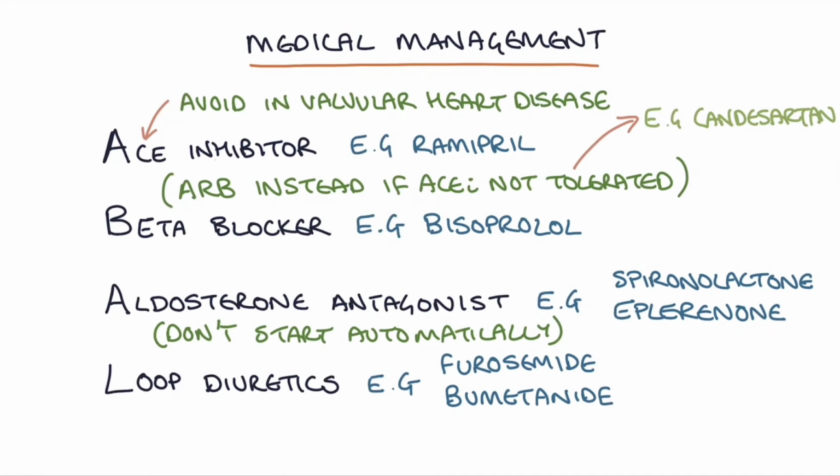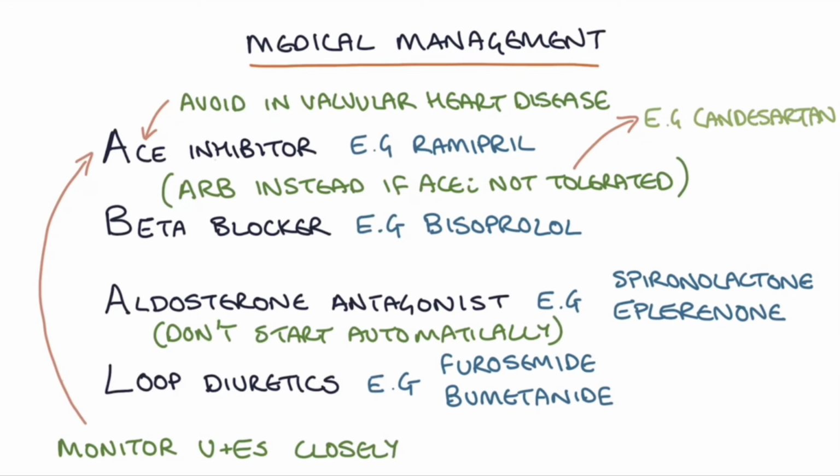And the final thing to note is that patients should have their U&Es, or their kidney function, monitored really closely whilst they're on diuretics, ACE inhibitors and aldosterone antagonists, because all three medications can cause electrolyte disturbances.